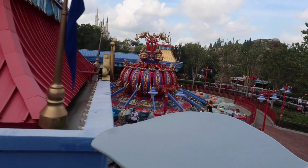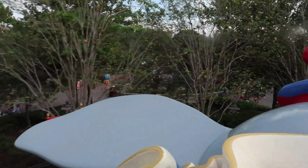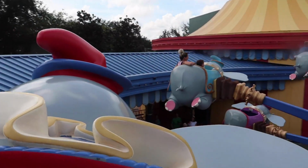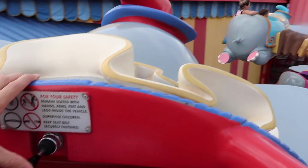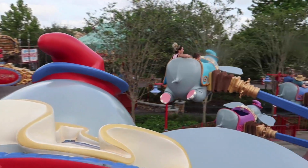There's the other Dumbo over there. There's 7 Dwarves. We're bouncing. There's Casey Jr. Splash Zone. There's the Barnstormer right over there. This is a little bit more relaxing and comfortable than Astro Orbiter, but it's still fun. I'm getting all my spinning rides out of the way, I guess pretty early today.